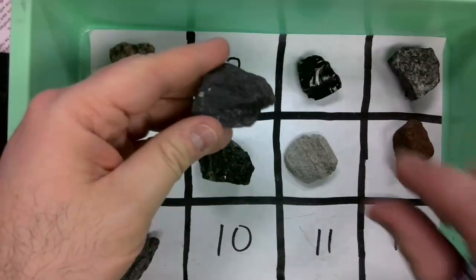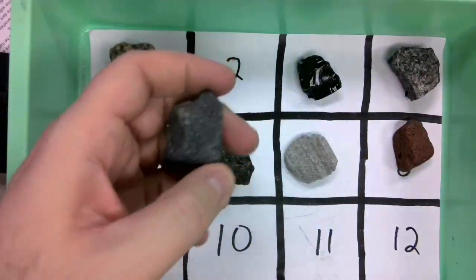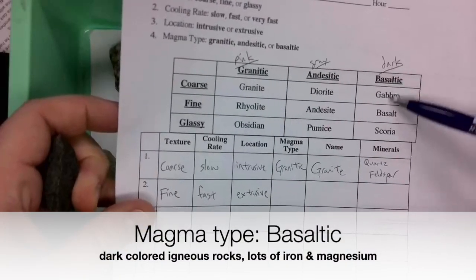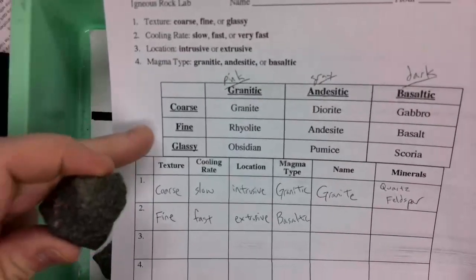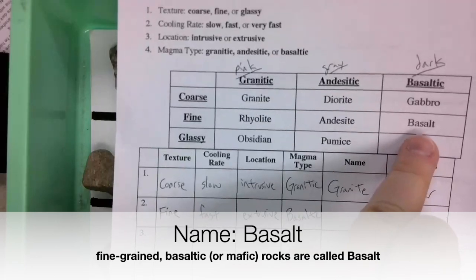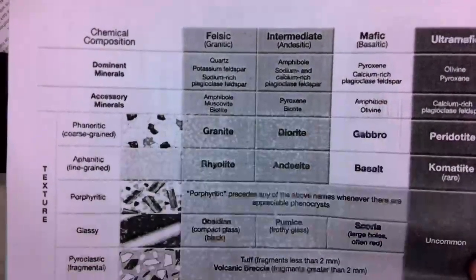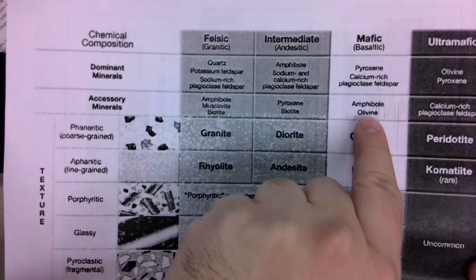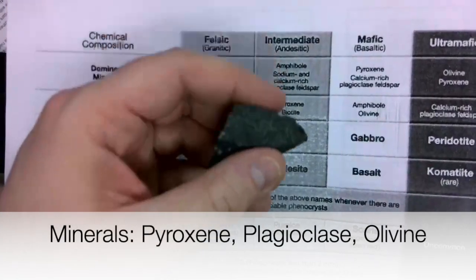Rock number 2, notice it's very dark, basically a black color there. Which, remember, we said our dark colored igneous rocks are most likely basaltic. And what do we call a fine-grained basaltic igneous rock? There it is, basalt. And our basaltic rocks have lots of pyroxene, maybe some olivine in there. That's that greenish colored mineral. This one, it's kind of hard to see, but it makes it a little bit less dark.